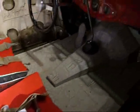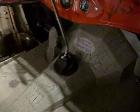Aircraft seats. Built in the woods by squirrels.